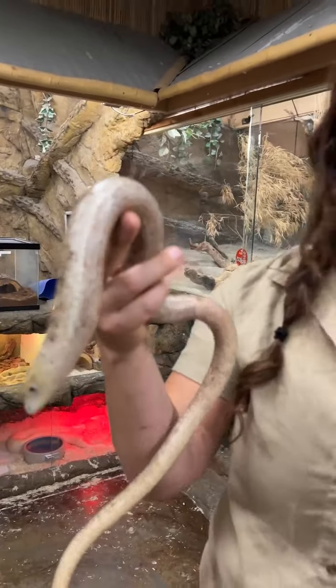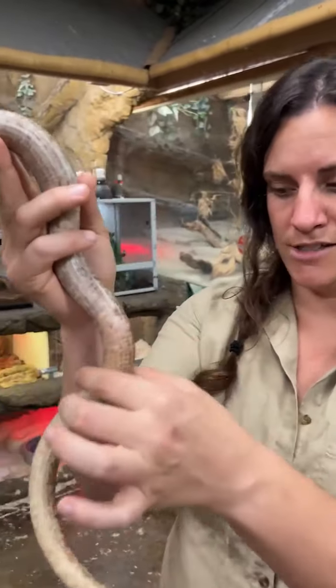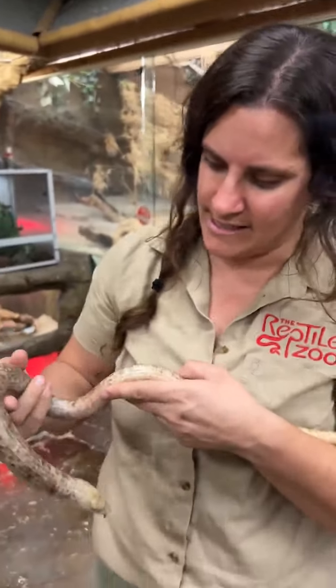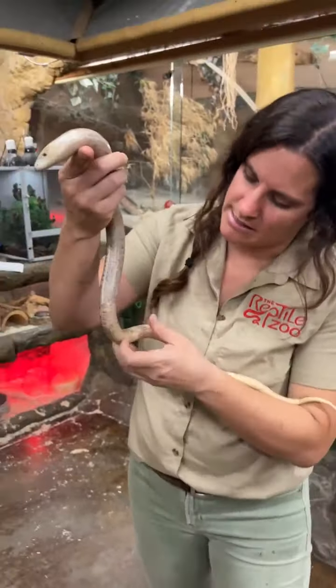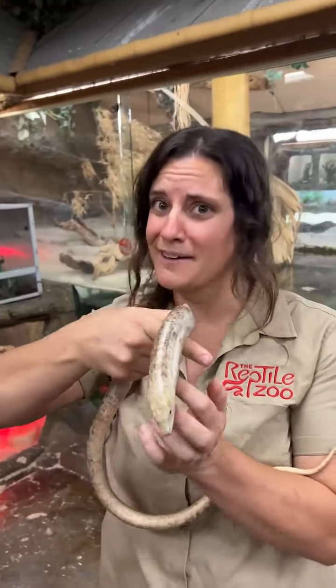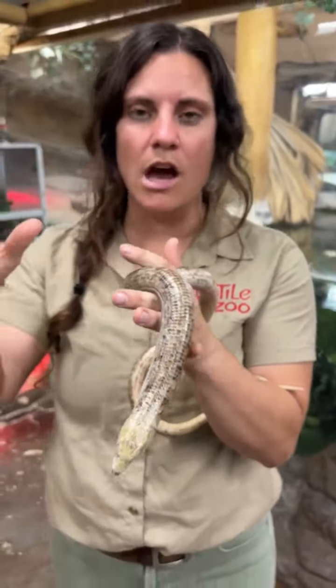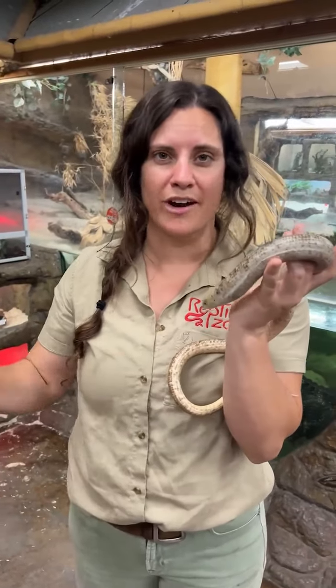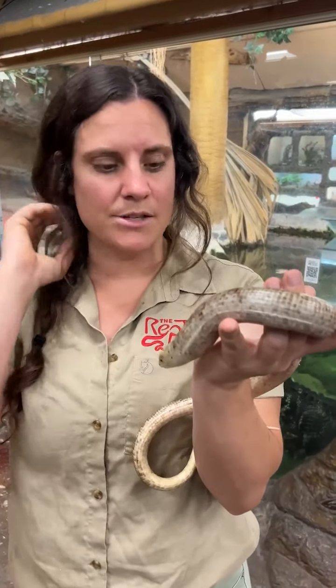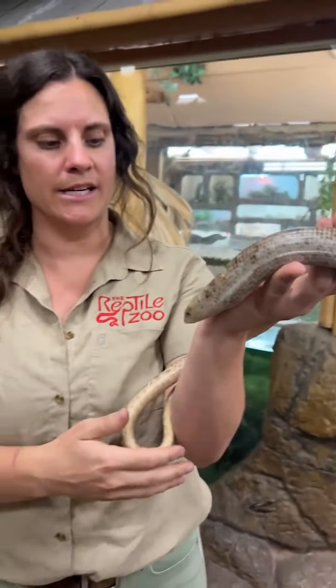Very interesting. So a couple questions I'm sure will be asked. The tail starts here. So this is all the tail. This is his little belly area, but you can see his bottom is right here. They're weird animals. These guys come from grasslands. They are fully terrestrial, so that means they'll stay on the ground. They don't climb at all.